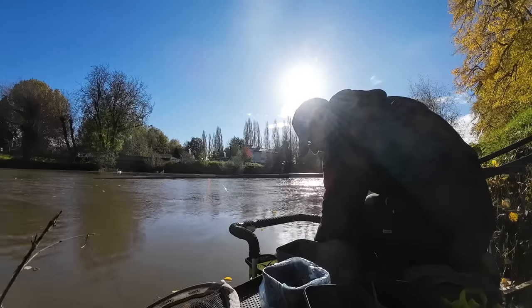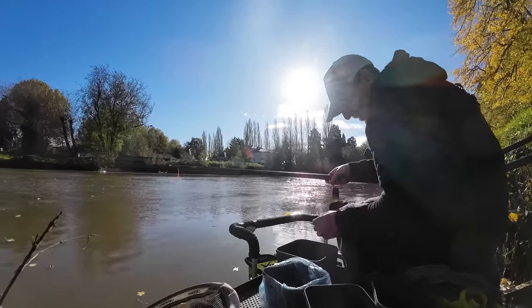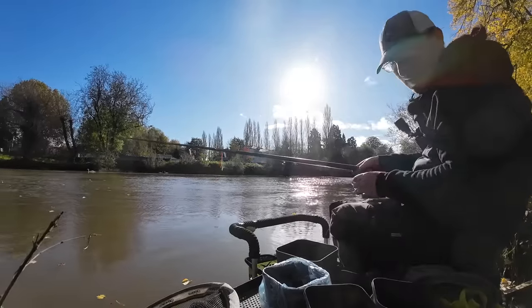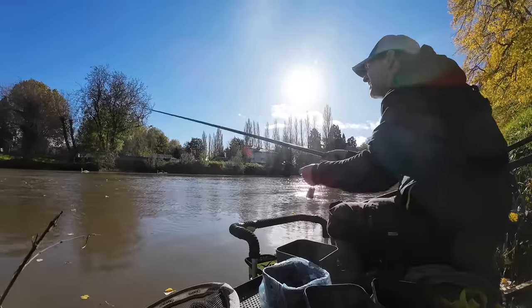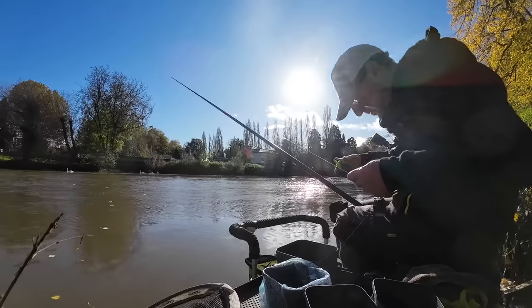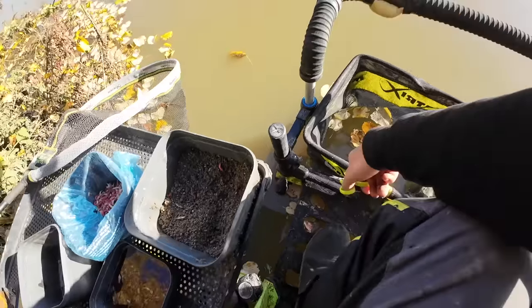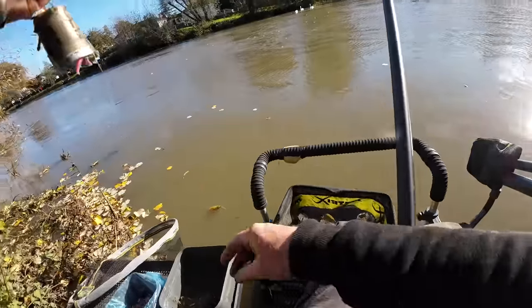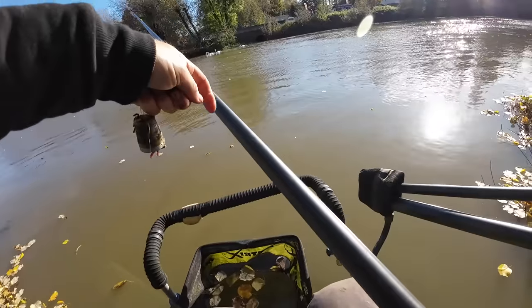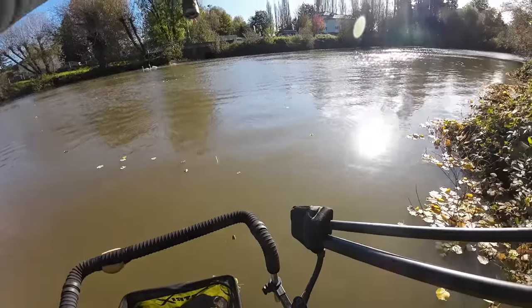Put my keep net, as you do. Oh, come on, John. And I am having one of those days. I've actually hooked the label of my keep net. Not my keep net. Start again. A little hole in the label now, not in the net.